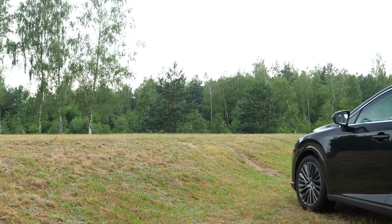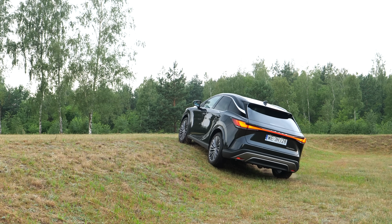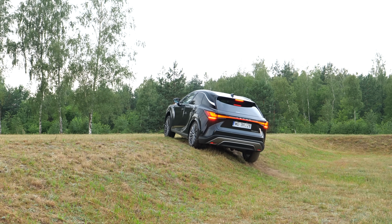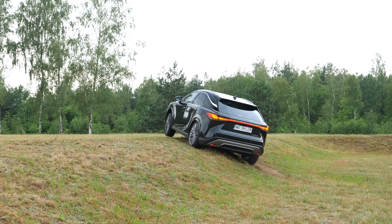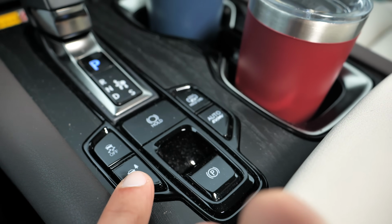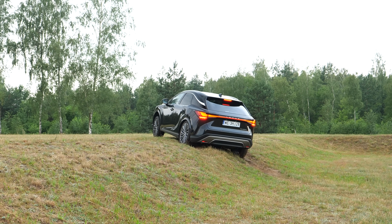And now my diagonal approach test. I stop halfway up this incline with two wheels on the diagonal having limited traction, and then I try to get going again. In normal mode, the RX starts without a problem. The same thing happens in off-road mode, although traction control allows for a bit more slip, which could be useful when you need to gain some momentum to get out of a snowbank.